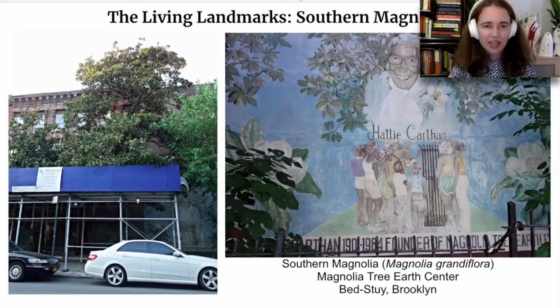That is activist Hattie Carthan. She was a community activist in the 1960s who lived in Bed-Stuy and noticed there really weren't trees at all, and that beautification had been majorly overlooked in her neighborhood. So she started teaching youth about tree care and leading block associations to plant new trees. In particular, she didn't want their surviving old trees to be torn down.